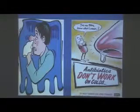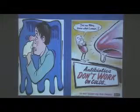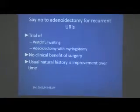There was a drug called pleconazole which went into trials for this syndrome, but it wasn't approved because of some drug interactions with other drugs. So please don't use antibiotics for colds. They just don't work. Symptomatic treatment is what is needed.